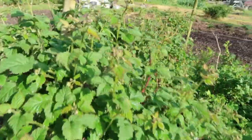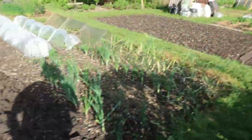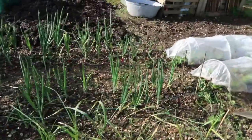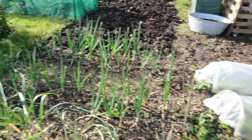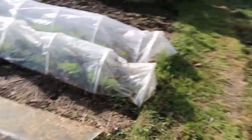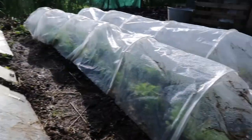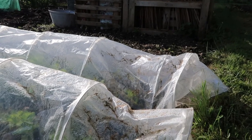The loganberries have got loads of flowers that haven't come out yet, so they're just buds. And then onions and garlic are doing well, and we'll be harvesting them in a couple of months' time. They're not ready yet, they've not turned and gone over. And then I've got here beetroot, so I can show you what's going on in there. Beetroot and a few weeds, and then radish, and then lettuce and rainbow chard.